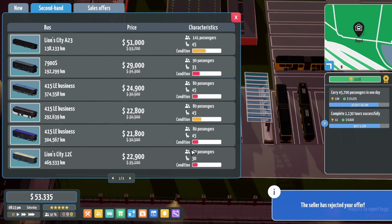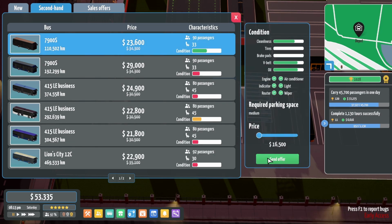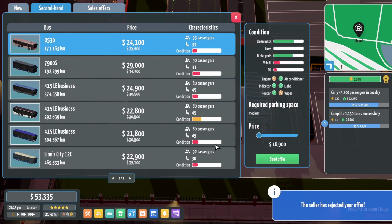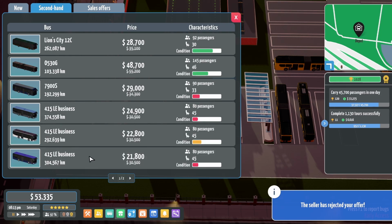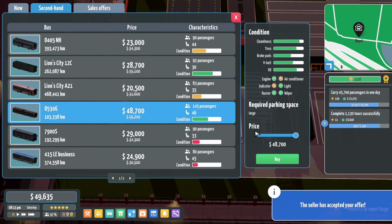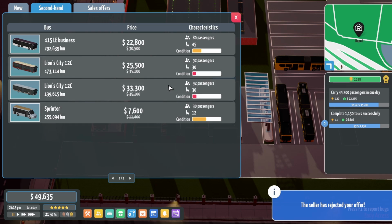Let's just lowball that. Thank you for rejecting that. I was really hoping you would, because we're trying to get more articulated buses here. Please reject this. Thank you. Please reject this. Done. That didn't go to plan. Please accept this. They're not listening to me.